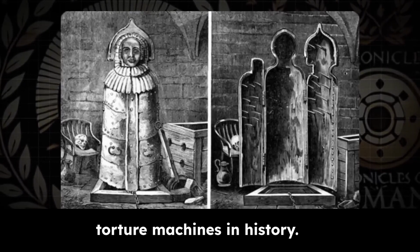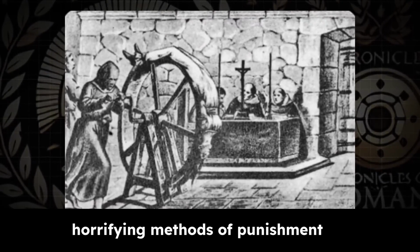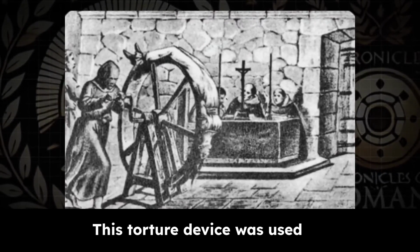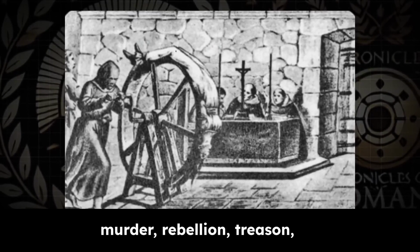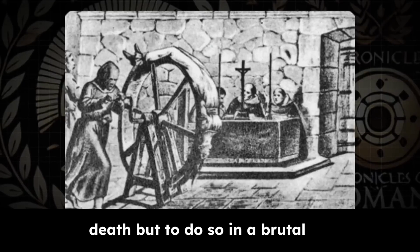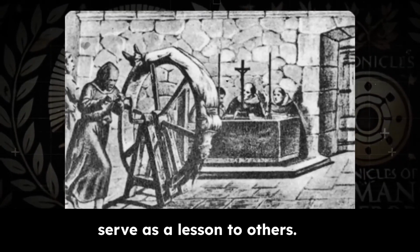The wheel of death, or breaking wheel, was one of the most horrifying methods of punishment in medieval Europe. This torture device was used for executing criminals, especially those accused of murder and rebellion, treason, and other serious crimes. It was meant not only to cause death, but to do so in a brutal and demonstrative way that would serve as a lesson to others.